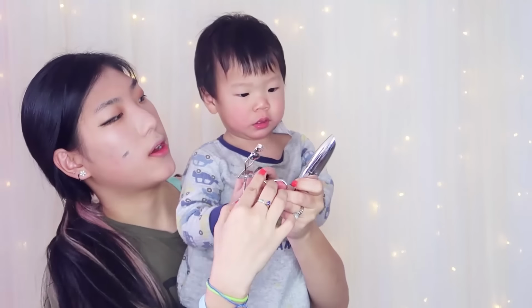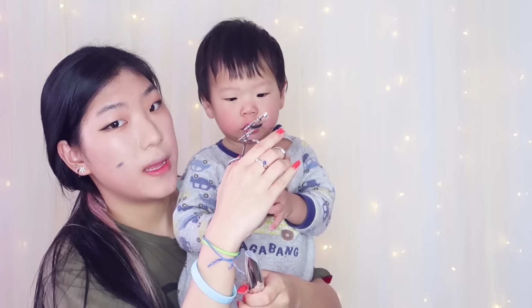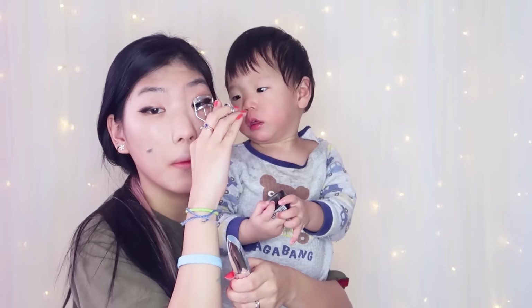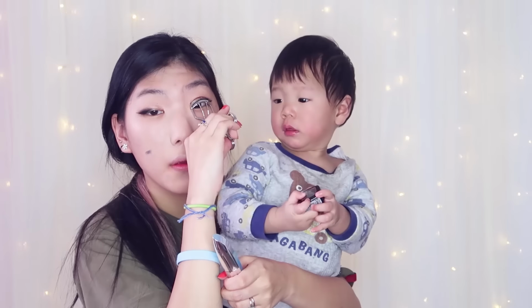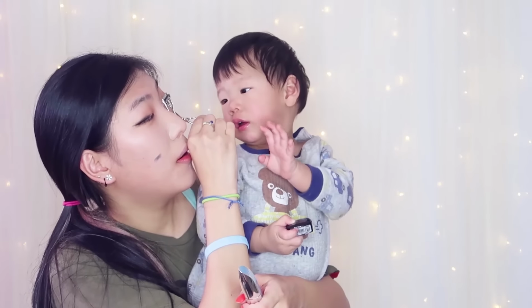Ziek is totally enjoying his nom noms, aka my eyeshadow. Hey, hello! Look, this is how you use the Ziek eyelash curler. Open, close. Open, close. Ready? Onto mommy's eyes. Whoa! Whoa!